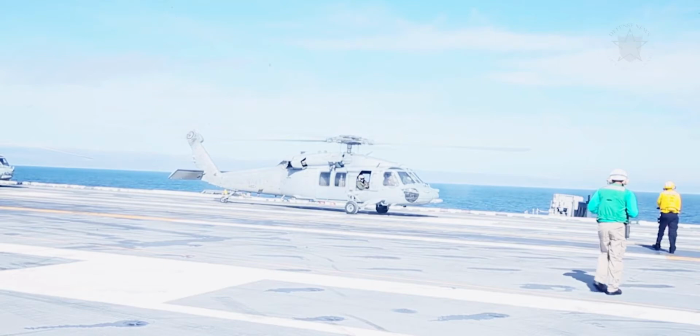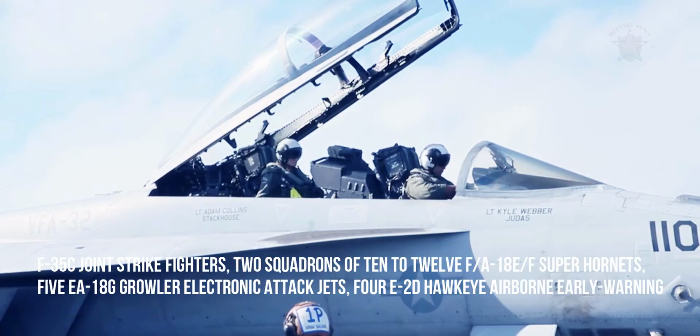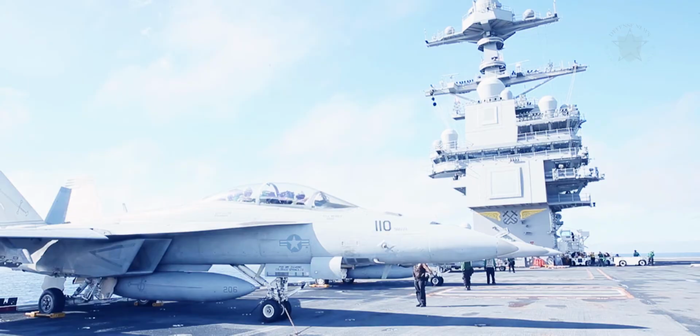The carrier air wing will form the carrier's primary means of deploying both offensive and defensive firepower. The Ford class will embark two squadrons of 10 to 12 F-35C Joint Strike Fighters, two squadrons of 10 to 12 F/A-18E/F Super Hornets, five EA-18G Growler electronic attack jets, four E-2D Hawkeye airborne early warning and control aircraft, and two C-2 Greyhound carrier onboard delivery planes.